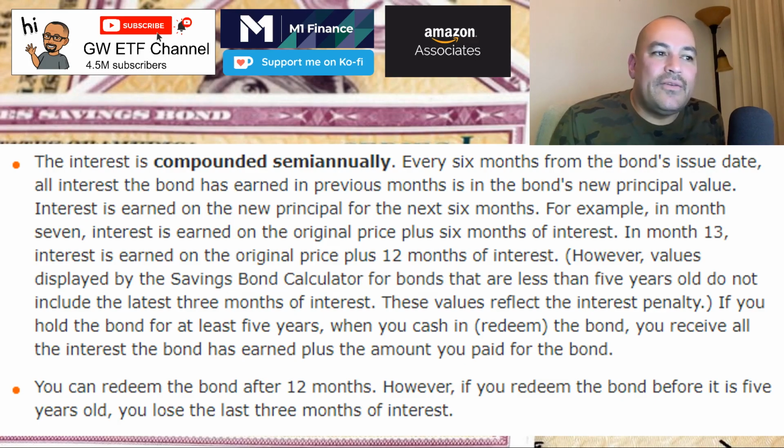If you hold the bond for at least 5 years, when you cash in the bond, you receive all the interest the bond has earned plus the amount you paid for the bond. So that's how that works. You can redeem the bond after 12 months. However, if you redeem the bond before it's 5 years old, you lose the last 3 months of interest. So here's the interesting part.